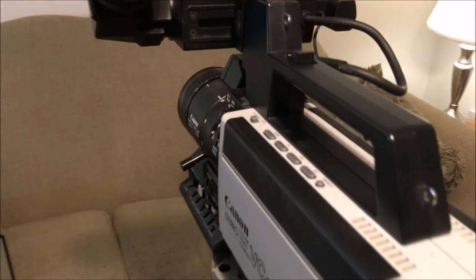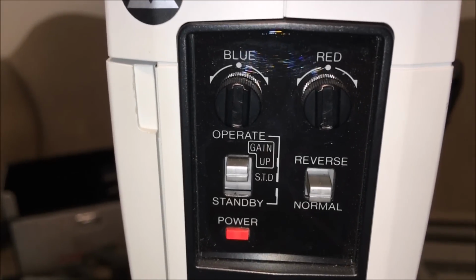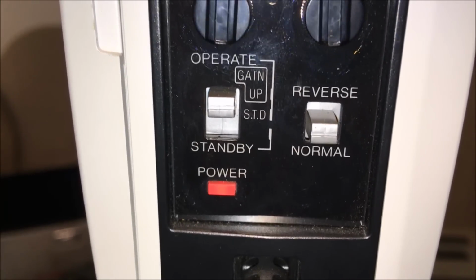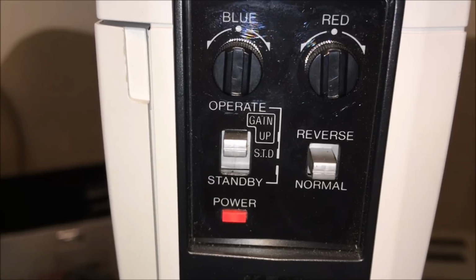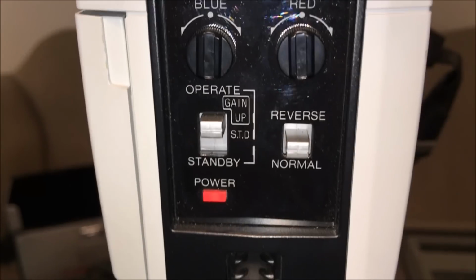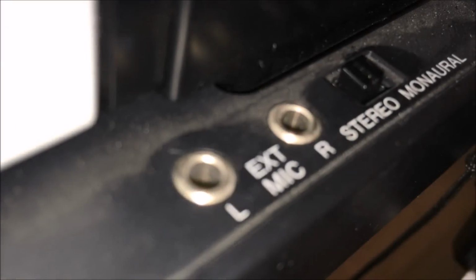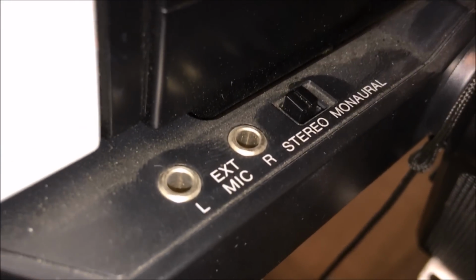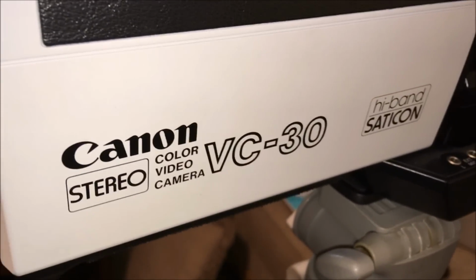And we'll just kind of go around the camera a little bit here and take a look at some more of the features. The back of the unit here has a blue and red adjustment, as well as a standard and gain up on the operate side. So the third selector there is standby. You can also shoot in the negative using the normal and reverse button there. Let's go around here on the side, and you'll see the left and right external microphone jacks and a stereo manual switch.